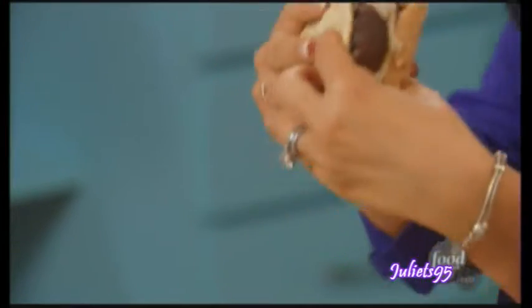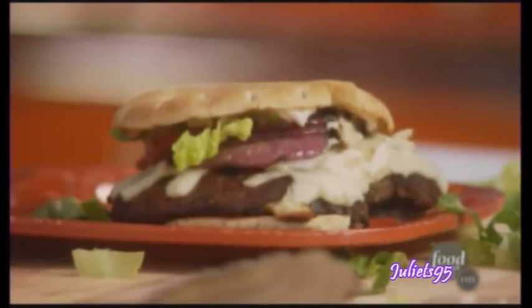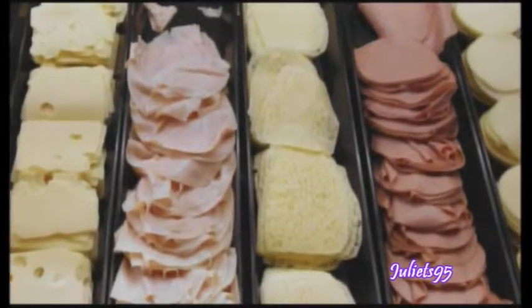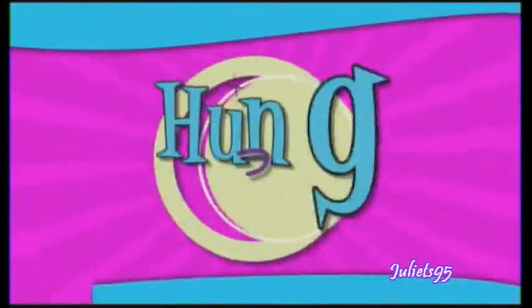That is meaty. That is cheesy. That is so flavorful. I love that spicy mayo. This sandwich rocks my socks. It is not always easy to make the smartest choices when you go out for sandwiches. Up next, it's my sandwich shop survival guide, plus my anytime morning waffle dip. Stick around.